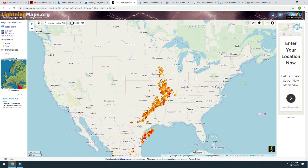Check out the lightning chart here. 35,000 strikes in the last 6 hours. That's unbelievable. This is a big grouping of lightning, another one in the western Gulf here. But again, these tornadoes are a pretty big deal. We're going to check some of that out right now.